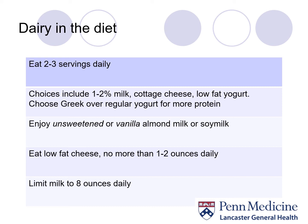If you enjoy almond milk or soy milk, we recommend that you choose the plain, the unsweetened, or the vanilla varieties. The other options out there can provide too much sugar content. We do recommend that you limit your milk consumption to no more than 8 ounces daily. No matter what milk you choose, whether it's fat-free, 1% or 2%, they typically all have about 12 to 13 grams of sugar per 8 ounces.